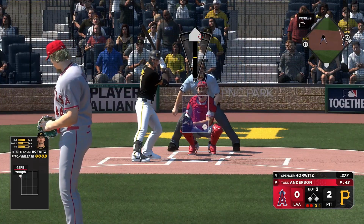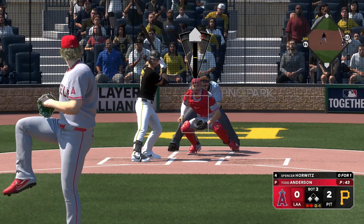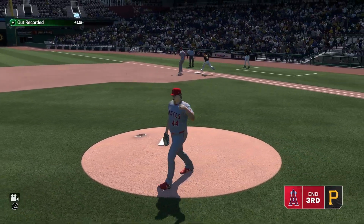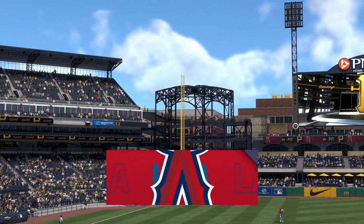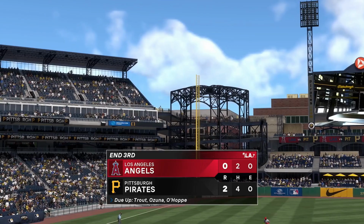Traffic on the bases with 2 already in to score here in the rubber match of this 3-game series. On the ground out to short. Tosses to first. Inning over, and it could have been worse. But 2 runs for him, and they jump ahead. On to inning number 4. It's the Pirates 2 and the Angels nothing.